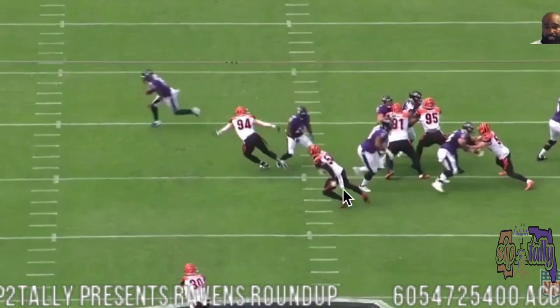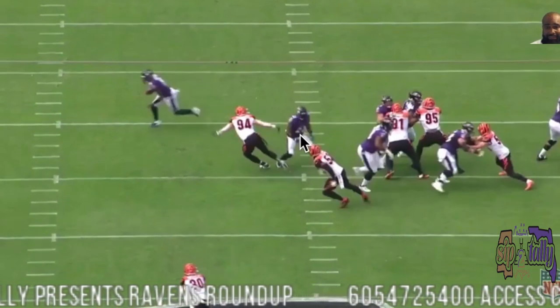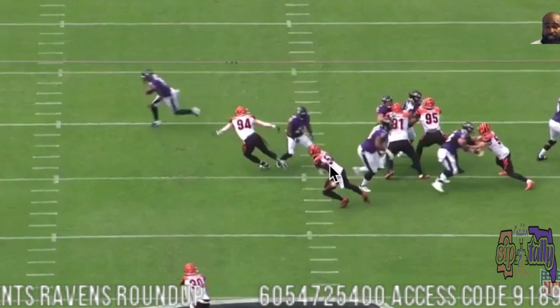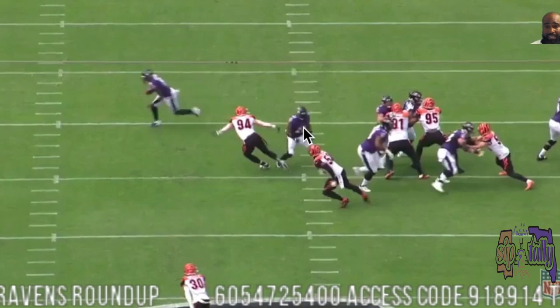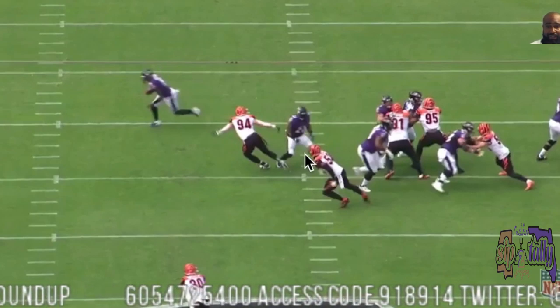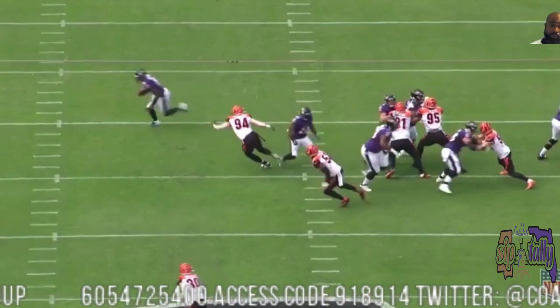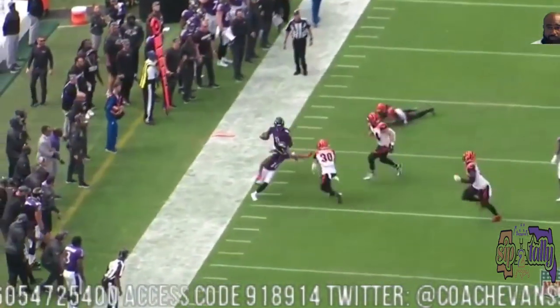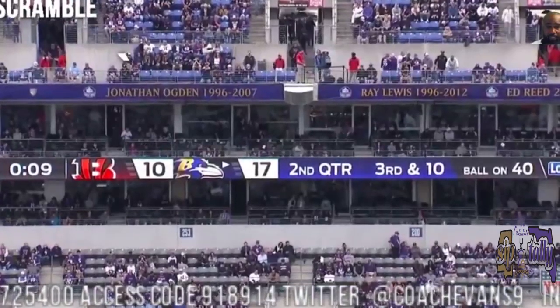So now he has him out leveraged because they have to respect his dive. They have to. Now, 94 definitely has to. I don't know if 52 has to. 94 definitely has to respect that dive. And now he has them out leveraged. He has the safety out leveraged, defensive end, and a linebacker with two blockers out there. He just does a good job of reading the blocks.